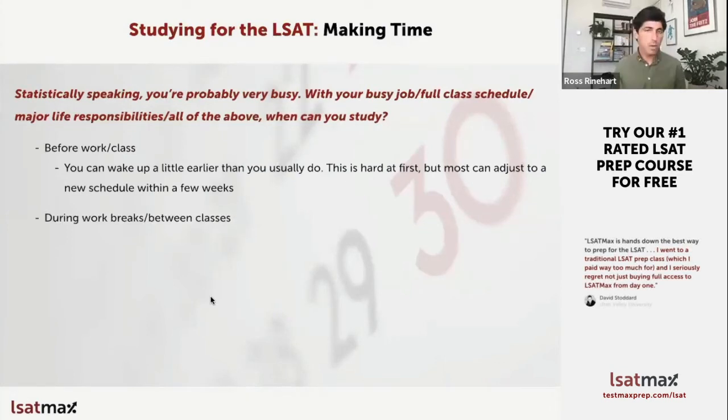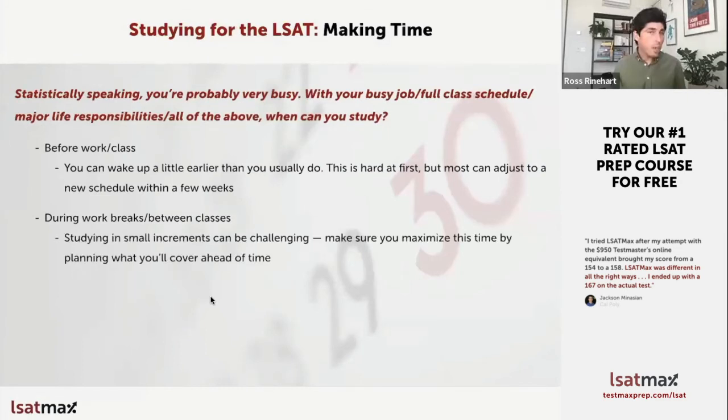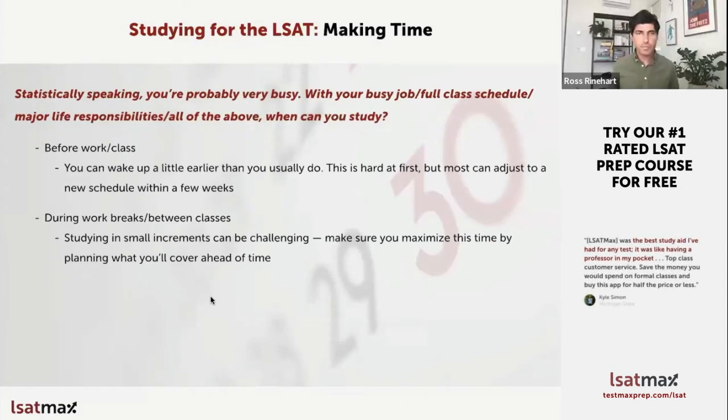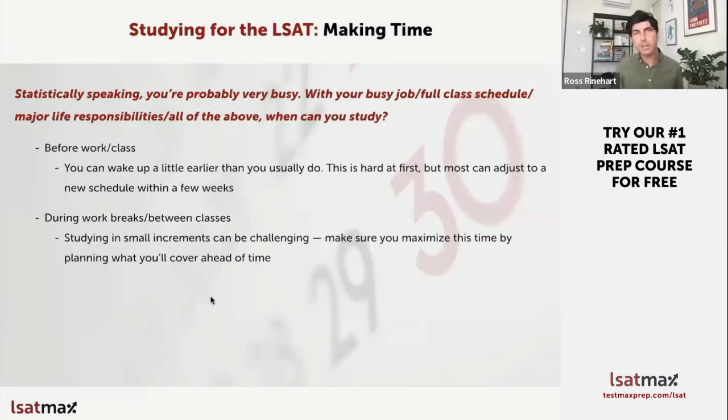Maybe that's not practical for us for whatever reason. Maybe we want to find time during work breaks between classes. Studying in small increments can be challenging, but we can get a lot done in a little bit of time, on a 15-minute break during work, on a half-hour break between classes. If this is the way you're going to make time, make sure you optimize that time by planning on what you're going to cover during those little breaks ahead of time.